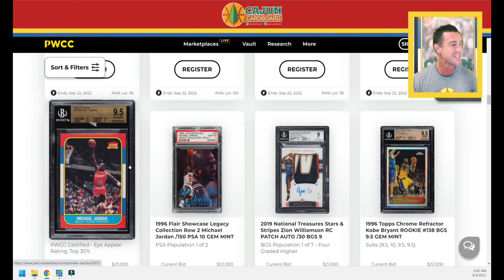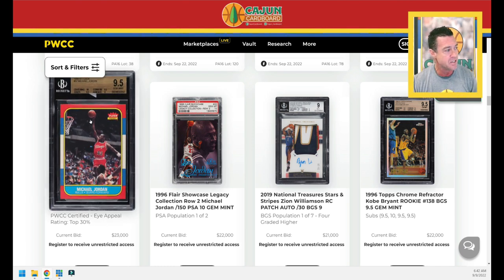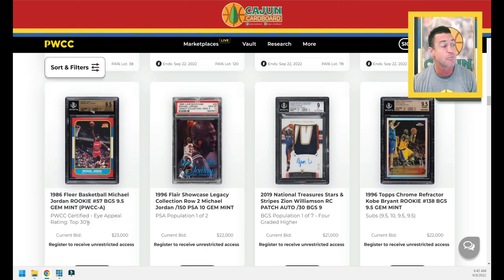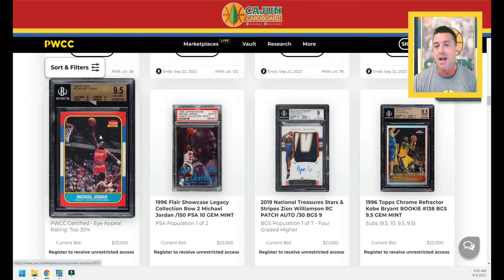86 Fleer BGS 9.5. Mixed gem. I say mixed gem. I just recently did a video on BGS. This is what I call a 9.5 BGS card that has 10, 10, and 9. And that little deal in the background that you see is actually the PWCC sticker that they put on the back of these slabs whenever they deem that a card has exceptional eye appeal. PWCC has deemed that this has got top 30% eye appeal for a BGS 9.5 Jordan.